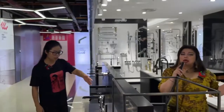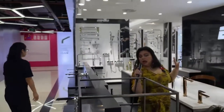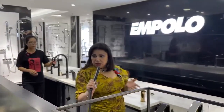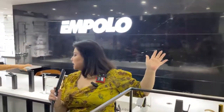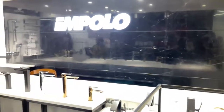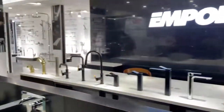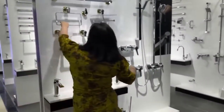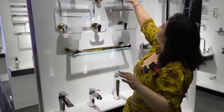We have the bathtub mixer. You can see we have many different designs. Okay, your show time. And here we have different sizes, with complete sets of basins, kitchens and showers, and also the accessories.